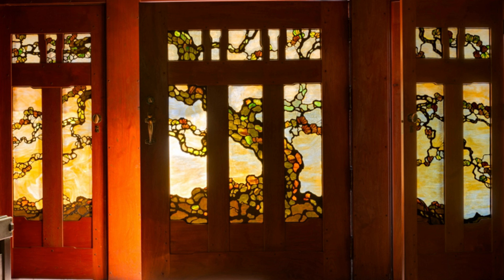And also notice that the leading itself, the sheet lead between pieces of glass, becomes an important part of the design. It's not merely to connect two pieces of glass, but it shows roots. It really is part of the design. And when you get up close to it, you stand in front of it, you can see the bark of the tree is actually pushed in as a kind of sculptural detail in the leading itself.